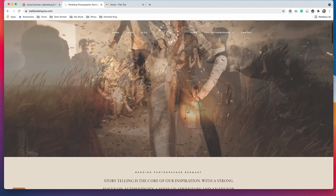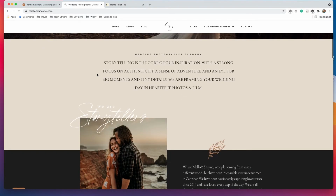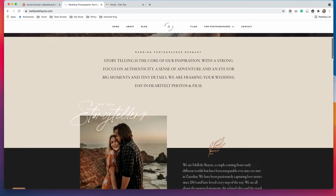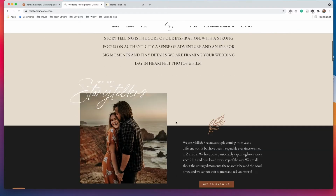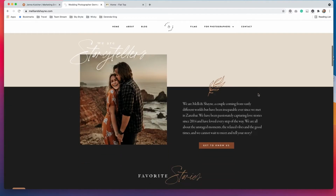This is another cool example of overlapping elements. So these people are photographers, and they kind of do the same thing with the text. They overlap the script text on the image, but they kind of cut the image between two backgrounds. And they also use this leaf to cut through the backgrounds as well. Now just imagine if that wasn't happening and we had two separate sections, this cream colored section, and then below it we had this darker section with the image on the left and the right. It probably wouldn't be as interesting.